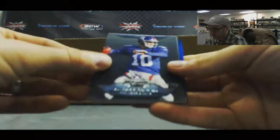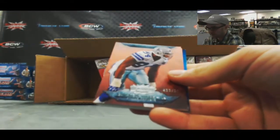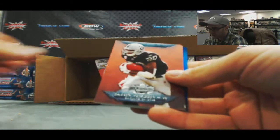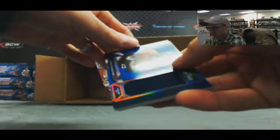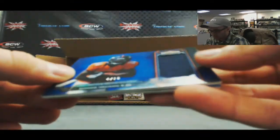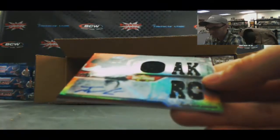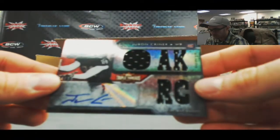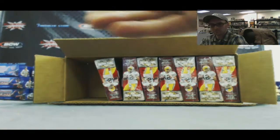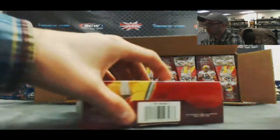Eli Manning, number 225. Ponder to 170. DeMarcus Ware. Darren McFadden. Santonio Holmes. A Ronnie Hillman, numbered 4 of 10, jumbo jersey. And Jerron Kreiner, number 299. Rookie auto. Box number 3.